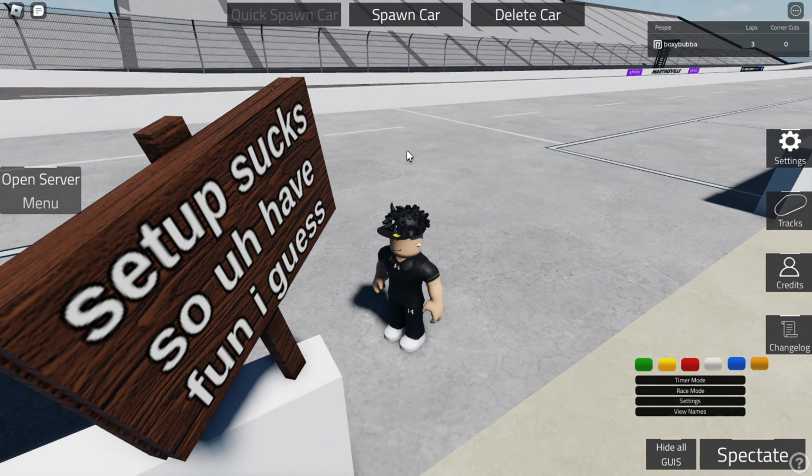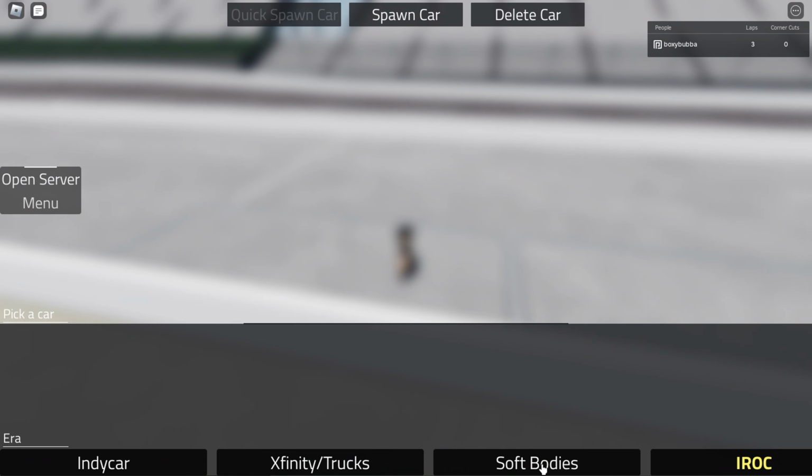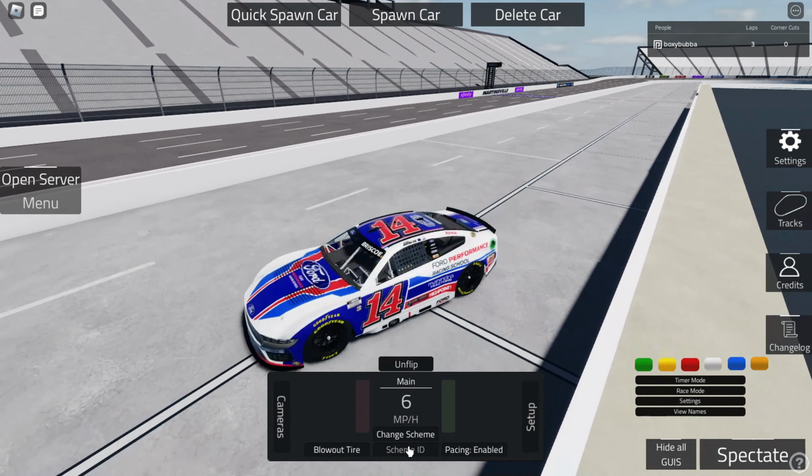What the heck is that sign? Anyways, we're at the next new track called Martinsville, and we are gonna test the 2024 next generation cars.